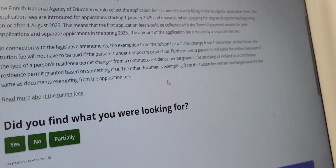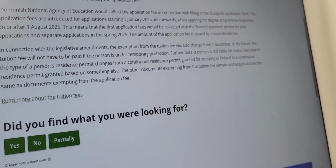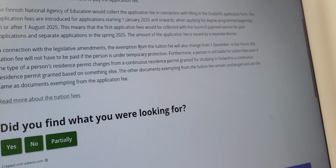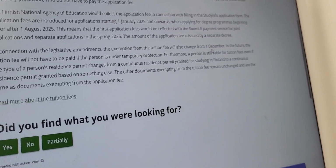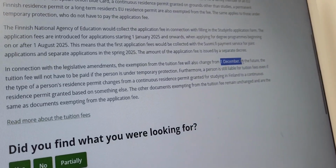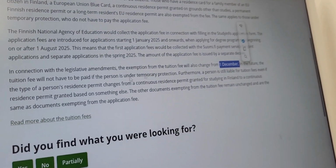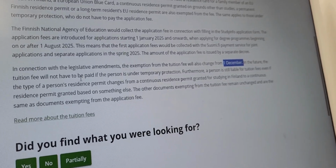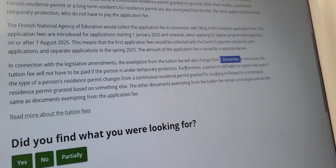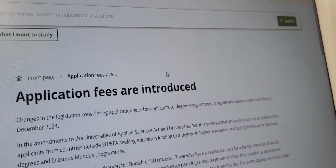You can see also the fee. In connection with the legislative amendments, the exception from the tuition fee will also change from 1st December. A lot of things are changing. It's no longer cheap to study here in Finland like before. In the future, the tuition fee will not have to be paid if the person is under temporary protection. So check all these things, my people.